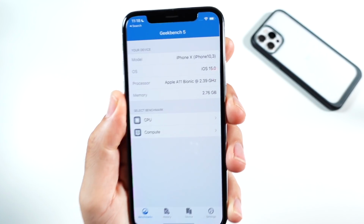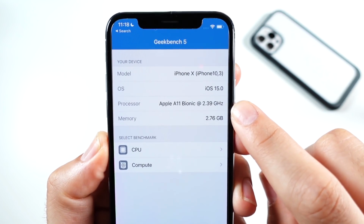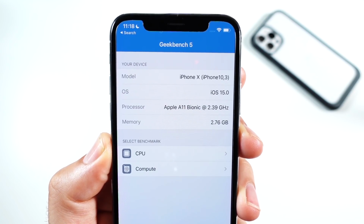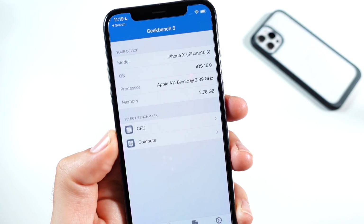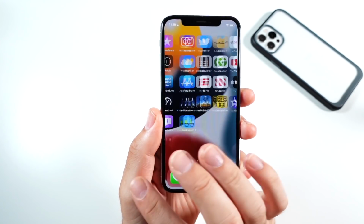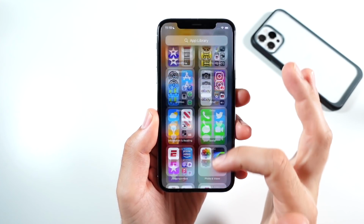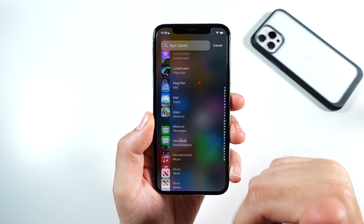So to confirm the software, you can see we are running iOS 15 right there. The A11 Bionic is clocked in at 2.39 gigahertz, and it has 2.76 gigs, or 3 gigs, of RAM, like I said earlier. So first thing I want to do, like I did with the other devices, is showcase how the software is running, just going through regular things that you would open day to day.